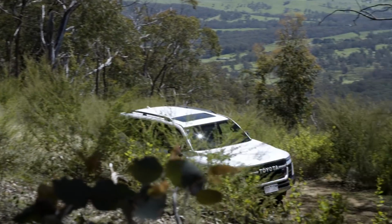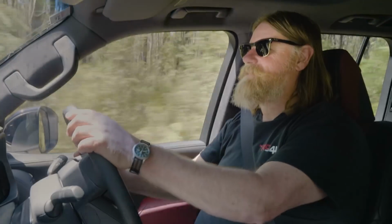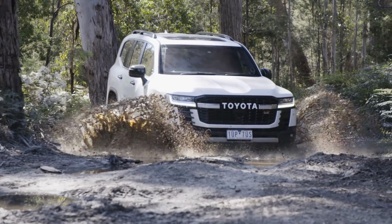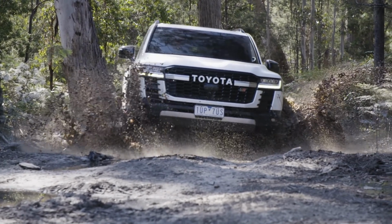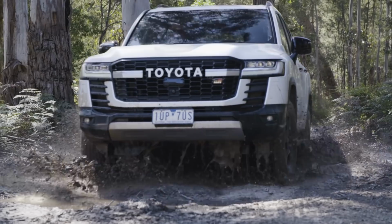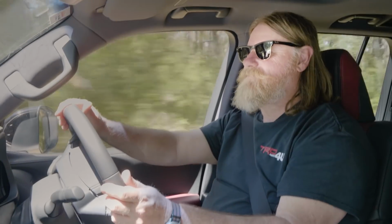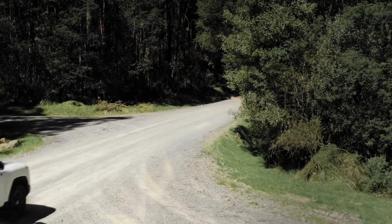That's something the Japanese engineers really wanted to sort out with this car after they came to Australia driving the 200 series and other Toyota vehicles around Australia. They wanted to get a car that was more comfortable and less tiring to drive over those long periods we have behind the wheel here on our long highways.